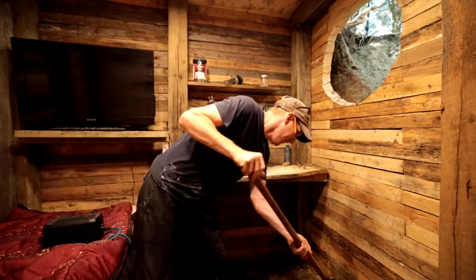Well, I've run into a little bit of a problem because this is my door and it's going to go here. I think that works perfect, but I think actually, that's pretty darn good.